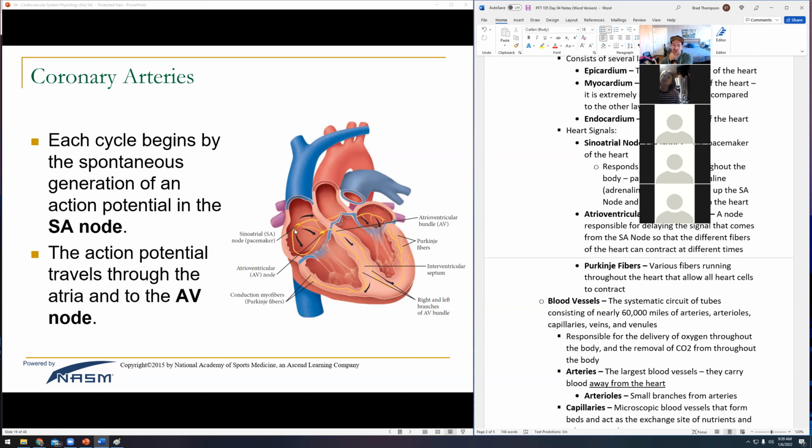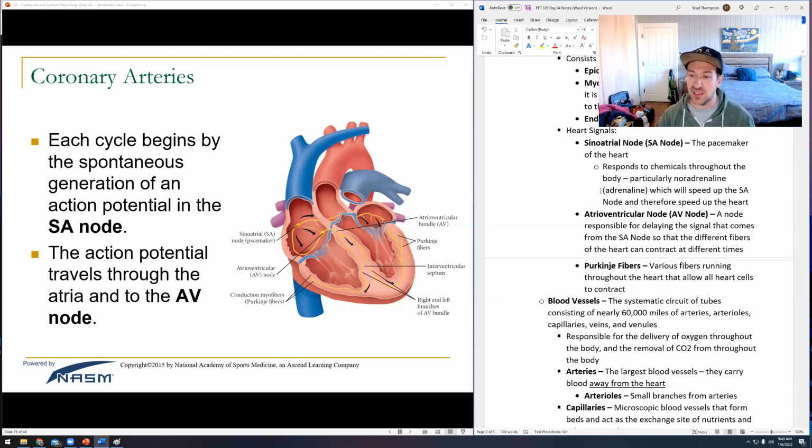So when that electricity runs through these little wires right here and it hits this little bundle, that bundle delays the electric impulse. It kind of sits there for a second before it travels out to the rest of the heart. Now that might be kind of weird. You're like, well, why the heck, if it's so important to make the signal, why are we delaying the signal? It's so weird, right?